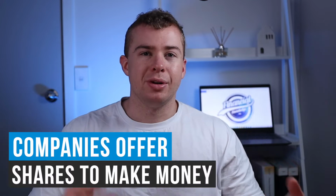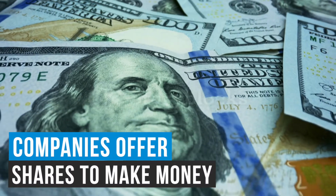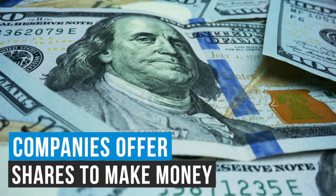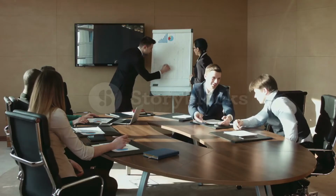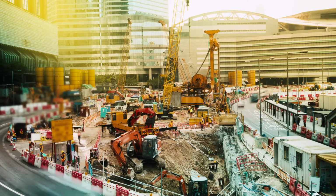And the reason that companies do this is because it's a way to raise capital. They will get money from people with the belief that the value of those shares will increase, and therefore the investor will make a profit from giving their money to that particular business. So the more capital or the more money that a company has, the greater its ability will be to grow the business. They can use that money to create more warehouses, build more products, hire more staff, to ultimately grow the business to a larger scale.